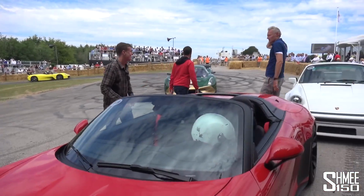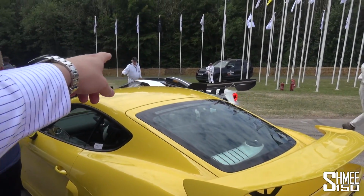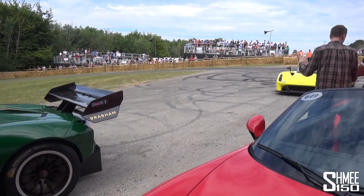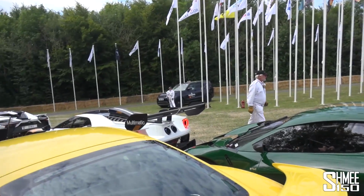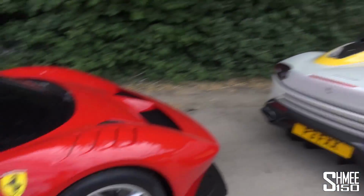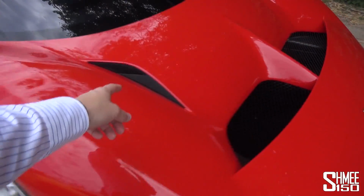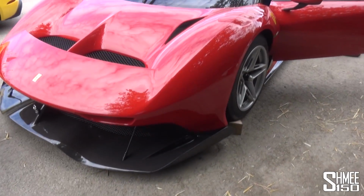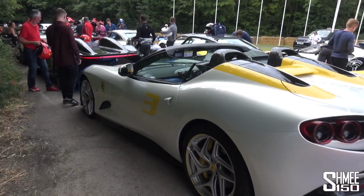Now look at all of the other cars rolling in. A few race cars, the new Ford GT Mark II, the Brabham BT62, surrounded by the Porsches, the Dallara Stradale as well. Goodness, that's really, really something. The Ferrari P80C sitting on the blocks now, of course, so it doesn't roll forwards as part of this Ferrari lineup.